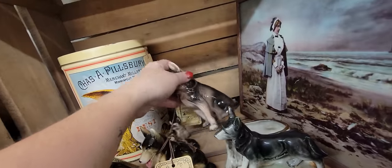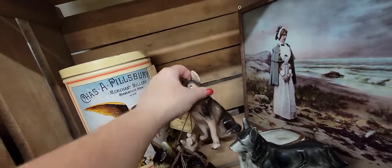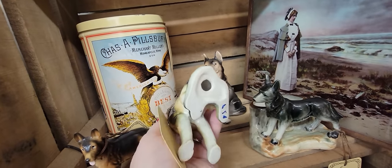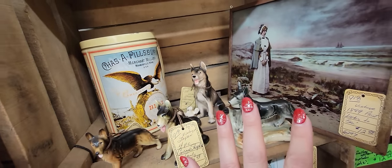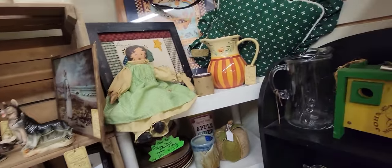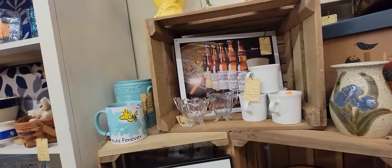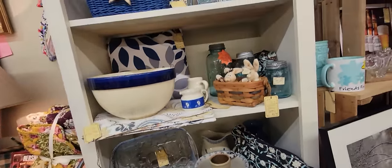This little German Shepherd family, I mean, they're $12.99, though. I don't think you necessarily go with them. But, okay. So, yeah, I might get all of those German Shepherds. I don't know. I'm going to think about it. I'm definitely going to give one to my niece, probably for Christmas. But let's just look around here in this booth and see if we see anything else.